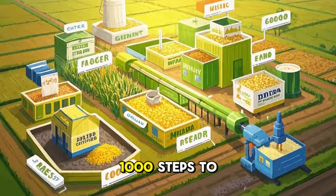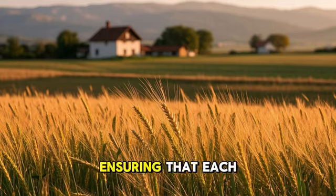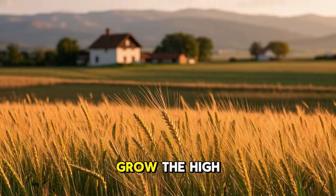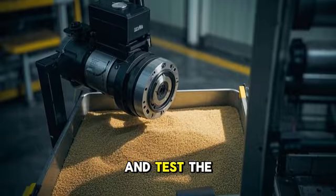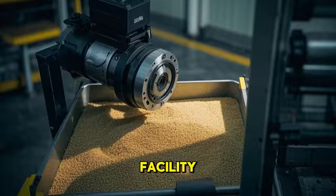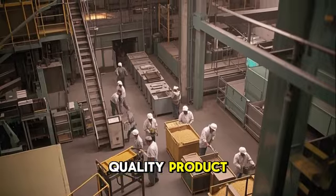It takes about 1,000 steps to make a box of cereal. Each employee has a role in ensuring that each box is perfect. It starts with the farmers who grow the high-quality grains we use in our products. It continues with our employees who inspect and test the grains upon arrival and run smoothly through our state-of-the-art facility. Every employee plays a critical role in delivering a quality product.